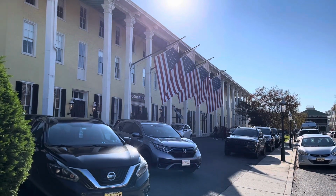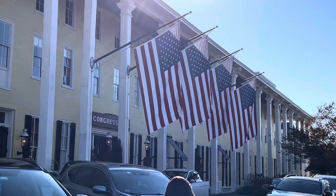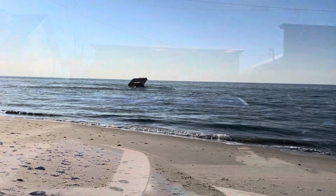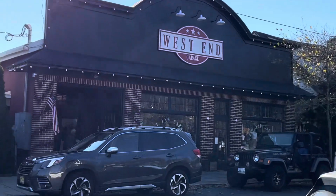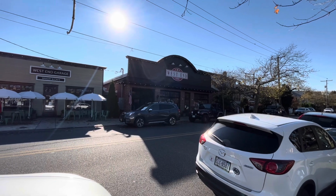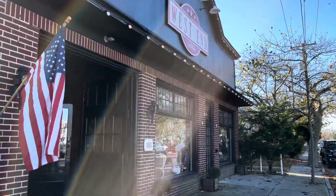Okay, so like I was saying, we stayed in Cape May for the weekend, and while I was in Cape May, we visited the wreck of the SS Atlantis, which is right here, wrecked in 1922. It's right off the beach there. And near the wreck site and my hotel is this place called the West End Garage. The West End Garage is kind of like this antique vendor place where there's different stalls and they sell different items in each stall. And some of those were collectible. So I found some interesting things.